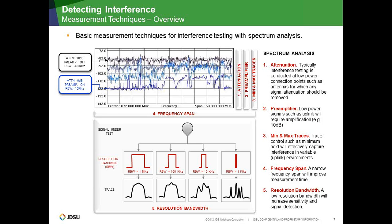Now, at the same time, it is important to notice that a low resolution bandwidth implies a high number of measurements in the same frequency span. So this will increase the sweep time of the spectrum analysis. For example, if we're interested in looking for an uplink of LTE, and the LTE signal is 10 megahertz, it is recommended when making these sensitivity adjustments to have a frequency span of about 12 megahertz. Basically, that will give us full visibility of the uplink without compromising sweep time or test time.